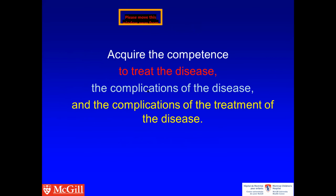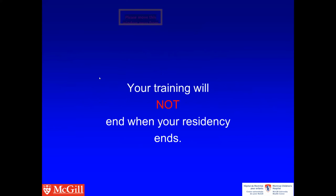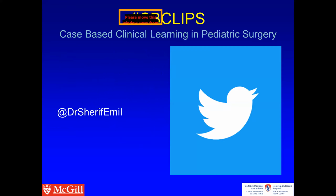So just to the trainees, I'll give you the same advice I give my trainees. Your purpose in training should be the competence to treat the disease primarily, but it should not end there. It should also be the complications of the disease and the complications of the treatment of the disease. And these all fall in different categories. Also, in pediatric surgery, we deal with a lot of very rare phenomena, and you do not have to worry to see everything, even in a center, I'm sure as yours, that's very busy. You may not see everything, but one of the beauties of our specialty, certainly why I entered it, is it's a small community. We interact with each other, and we still help each other with cases all the time.